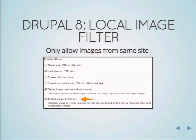There's also a neat little filter in Drupal 8 that I don't think many people know about. It's called restrict images to this site. So it's a local image filter. It restricts the images you can include in your HTML to only local images. So that means you cannot perform cross-site request forgery on other sites. And I will demo this at the end if we have time.